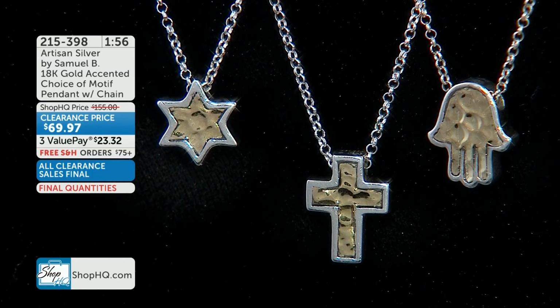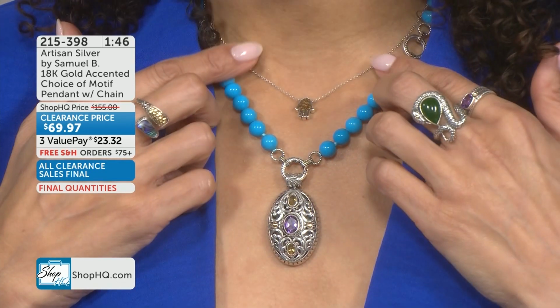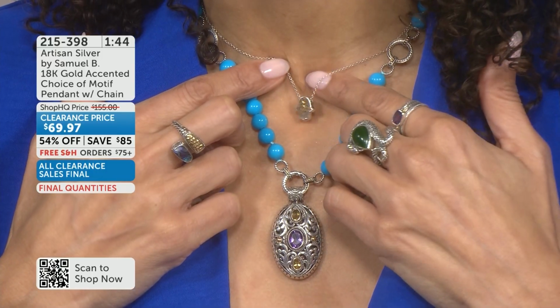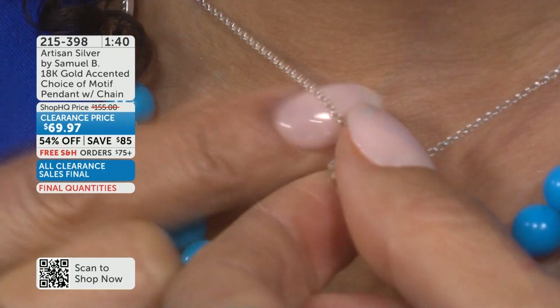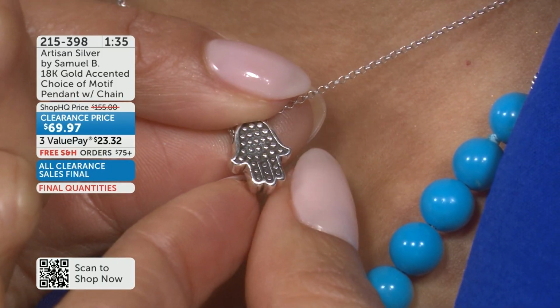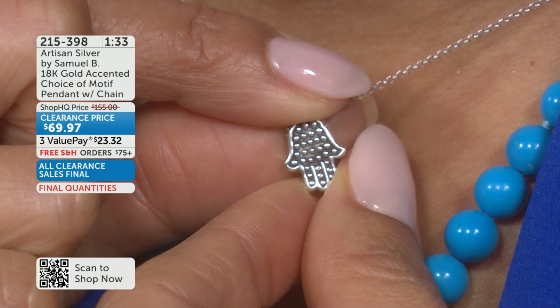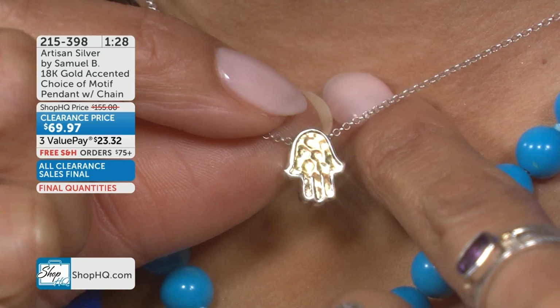But everybody, 2 minutes on the clock. I want you to be very aware of clearance pricing. It is going to be the best we can possibly do, and it will be final quantity, final sale. This is what's exciting about shopping clearance, you cannot get a better value. I'll show you the back of the Hamsa. We only have 30 left in the Hamsa. That's going to go first. Look at the reverse. Now there are about 50 left in the cross and barely that in the Star of David. So there are not a lot.